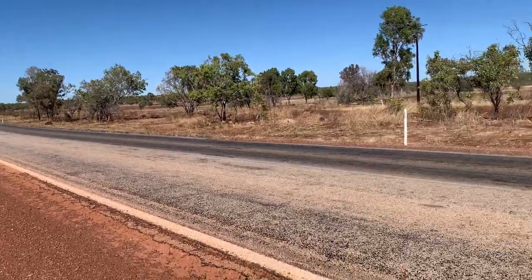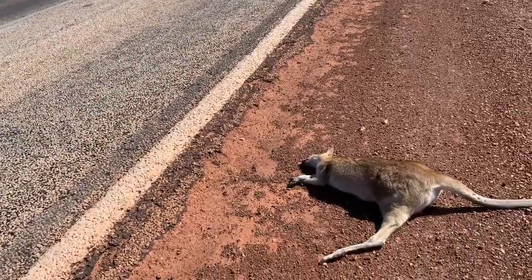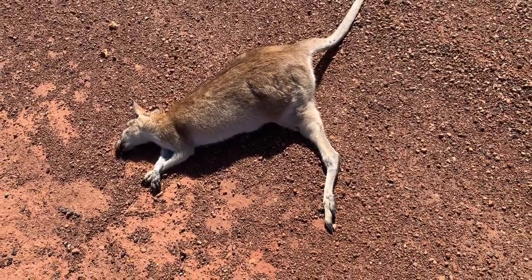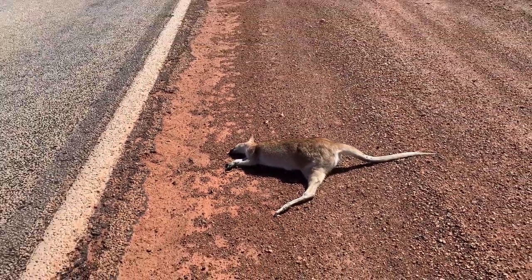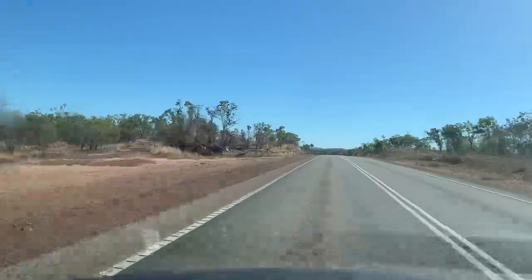This is the road we are traveling through. On our way, we can see a dead kangaroo which was hit by some vehicle and died. This is not pleasing, but unfortunately, you can see a lot of dead wildlife like this along this highway.